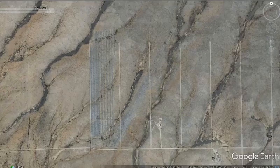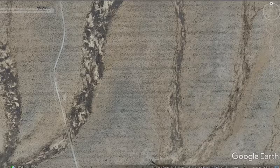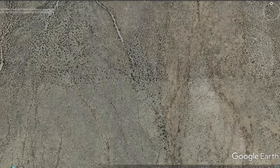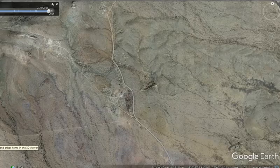It's just like what I showed you before, and I'll show you more. But anyway, there's what it does. It goes up the slope of the mountain and stops there. Doesn't appear to be any kind of fence line, not a road. Appears to be cleared, and it appears to be striped with these probably water control features for fields.